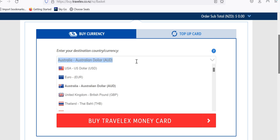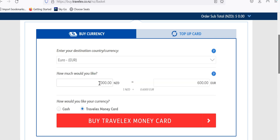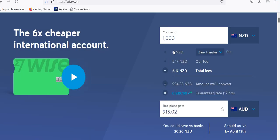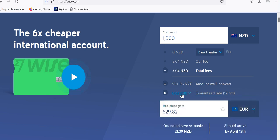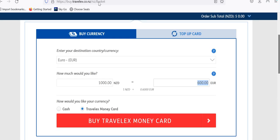If we just do another quick comparison, let's do some euro. So $1,000 is going to get, you just have to check this. So click on the cash, just make sure it refreshes. Here it's the same exchange rate, but you can see that's going to buy you 600 euro. And then if you look at the Wise and you look at euro for that, the exchange rate there is 0.63, which is much higher. It's around, I'd arguably say, around 5% higher. So for that you're going to get 630 euros versus 600 euros with Travelex.